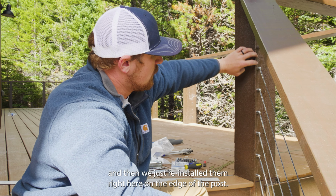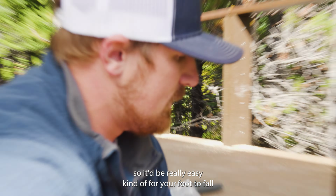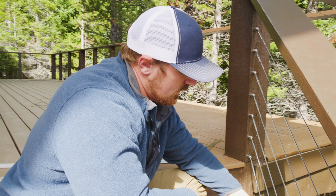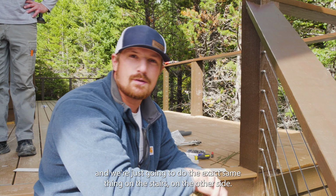Yeah, really it was this gap here, and this cable was kind of hanging off, so it'd be really easy for your foot to fall in between the cable and the bottom of these treads. So once we get everything tight, it'll end up working out a lot better, and we're just going to do the exact same thing on the stairs on the other side.